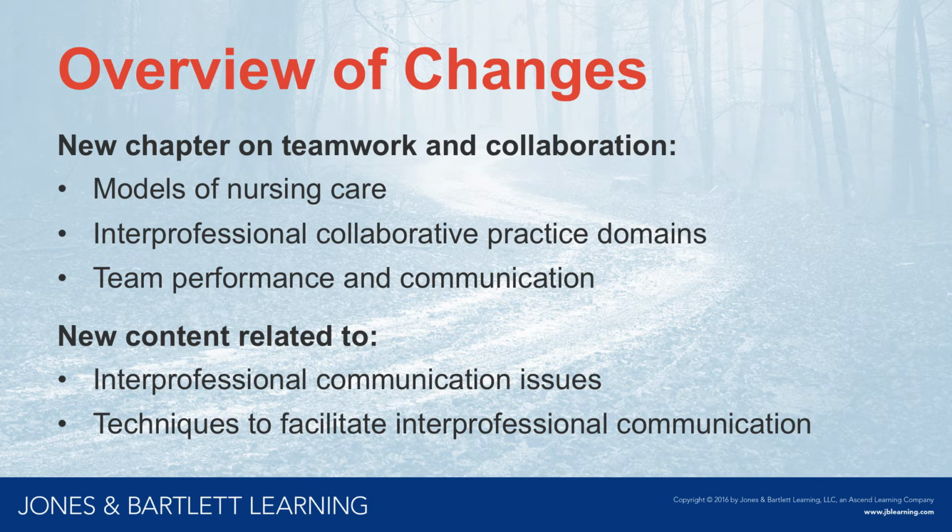In Chapter 13, teamwork and collaboration is examined in the context of healthcare quality and safety. This is a new chapter in the text, and it includes content related to models of nursing care, interprofessional collaborative practice domains, and team performance and communication. Content is also included in the chapter related to interprofessional communication issues and techniques to facilitate interprofessional communication.